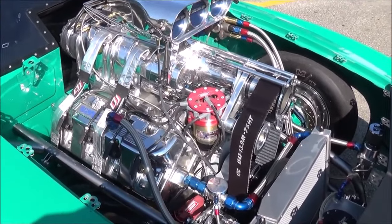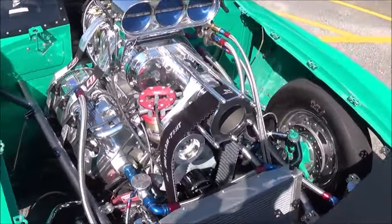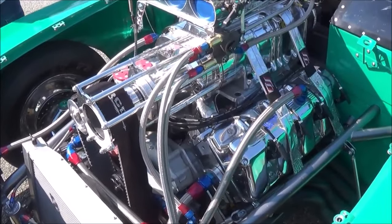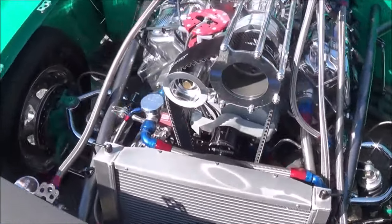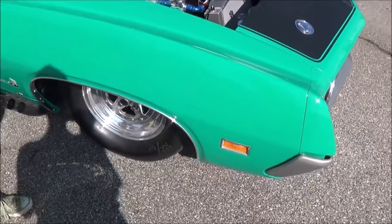What all have you done to the engine? Pretty much everything. It's alcohol injected, blown. The blower pretty much speaks for itself. What size blower? It's a 14-71. Wow. Yeah, Littlefield. Is this a fiberglass front end? Yeah, it's all glass.